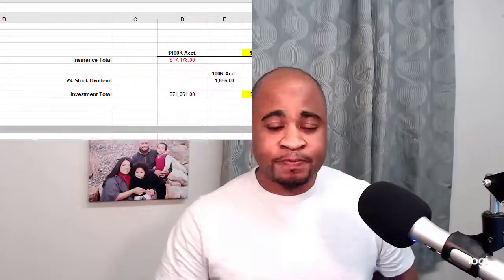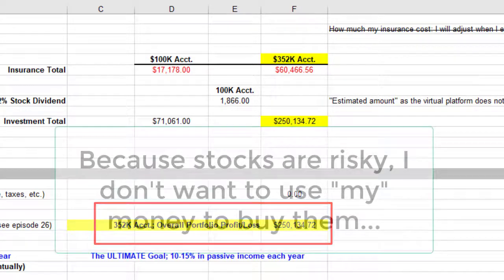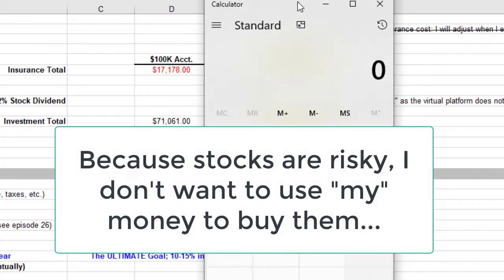So what is the PRI investing strategy? And what does PRI stand for? It stands for profit reinvestment. So let's come back to my Excel and I will explain what this is. So again, I had a $250,000 profit in this account. And so what the PRI investing strategy is, and it goes back to investing in individual stocks, I don't want to use my original capital, money I've worked hard for, the 300 grand I worked hard for. Instead, I want to risk my profit.